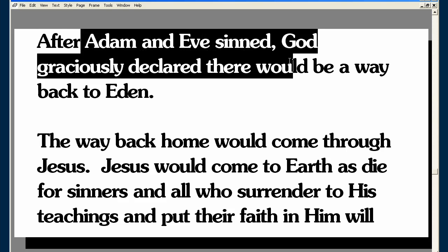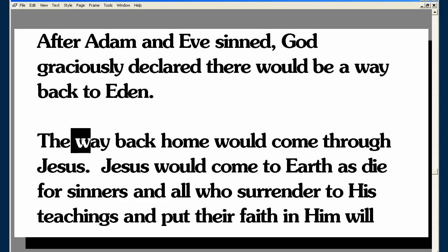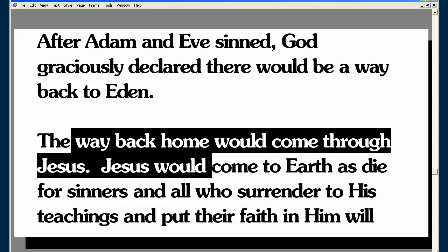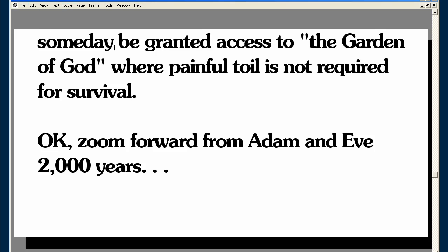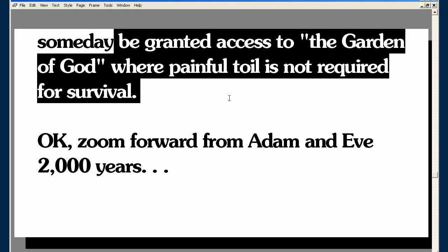After Adam and Eve sinned, God graciously declared there would be a way back to Eden. The way back home, though, would come through Jesus. Jesus would come to earth and die for sinners, and all who surrender to his teachings and put their faith in him will someday be granted access to the garden of God, where painful toil is not required for survival.